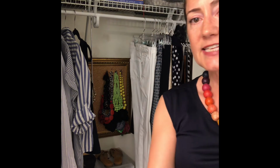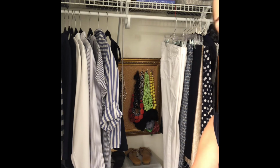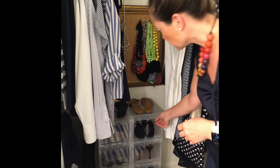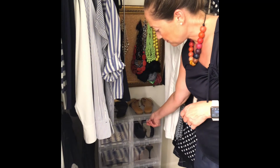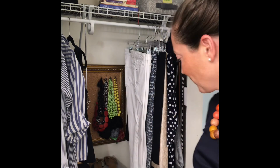I also last weekend finally purchased my new shoe boxes. I got these from the Container Store. They have a drop down lid and it keeps my shoes dust free and it looks amazing. I'm so thrilled. I know Amazon has some options. I have not tried those though.